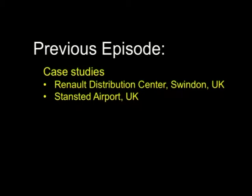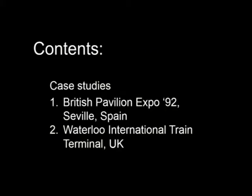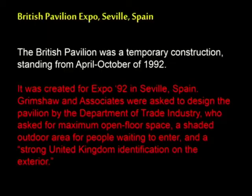Now, in this episode, we'll be looking at 2 very interesting buildings. One is in Spain and another building is in UK. The first building is the British Pavilion Expo 1992 in Sevilla, Spain. The second one is the Waterloo International Train Terminal, UK. Both these buildings are designed by Sir Nicholas Grimshaw. Now let us straight away proceed on to the first case study. British Pavilion Expo, Sevilla, Spain.